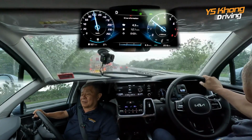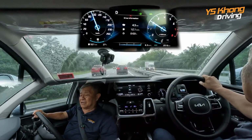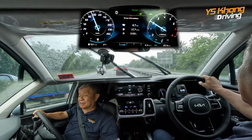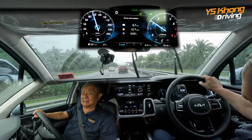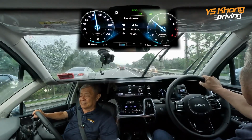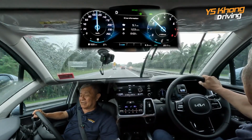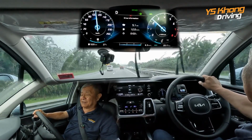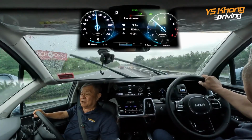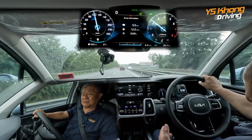So guys, I think this matter will be something a lot of you intending buyers of the Kia Sorento would be wondering about. This car is 1.771 tons, that's 1,771 kilos, and I would say this is a large size or D segment SUV. So we're going to try to run at 110, or as fast as we can under that 110, to show you what type of fuel consumption you would most likely get if you're driving on the highway, say from Penang to KL, because that's what we are doing now.